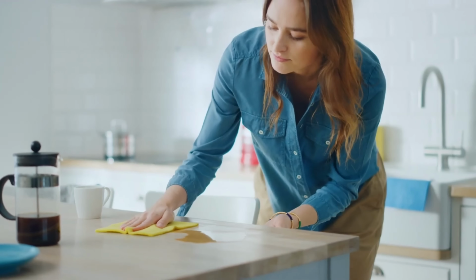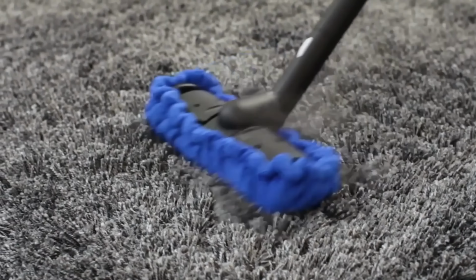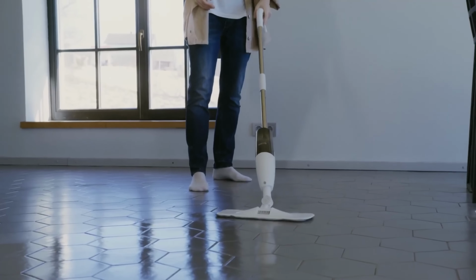But what if I told you there are some super simple hacks that could save you hours every week? That's right. Today we're sharing 10 cleaning hacks that will help you keep your home spotless in no time. Let's dive in. Hack 10.